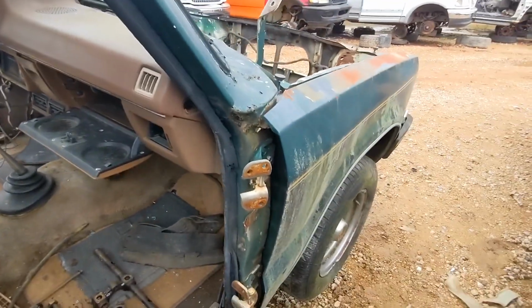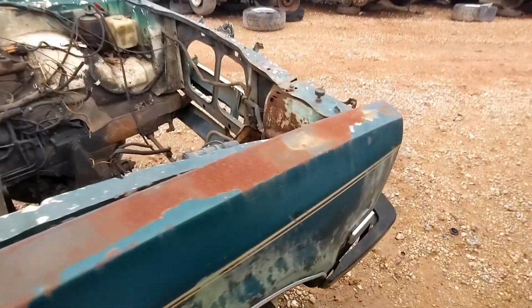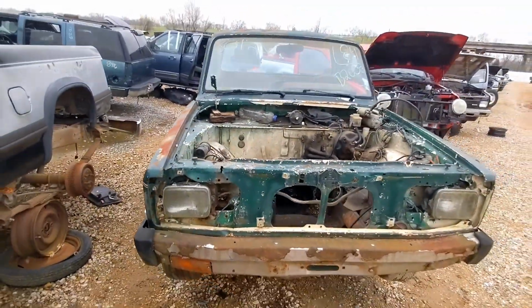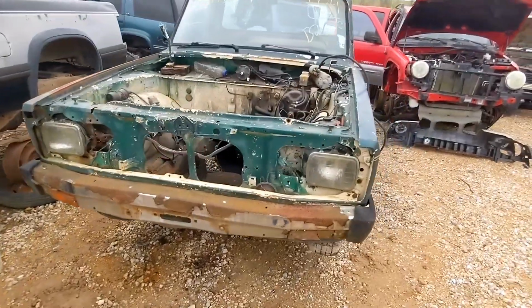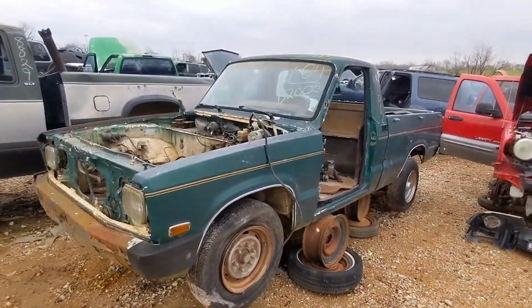But anyways, 1984 Mazda B2000 at the junkyard, which is a rare thing now. Not too many of these show up. But parts of it will live on.